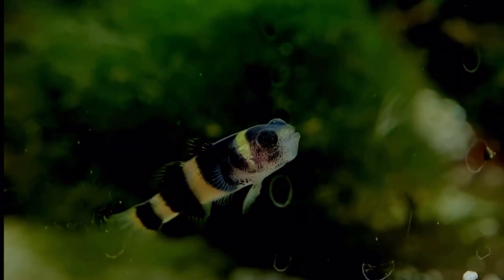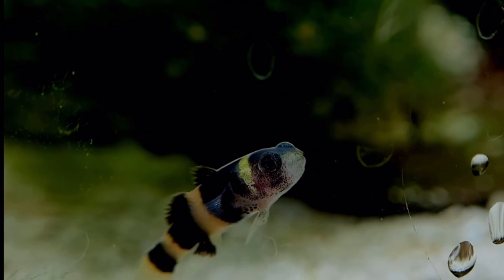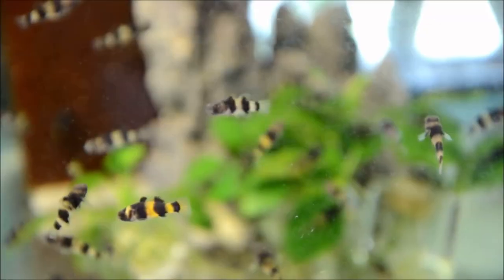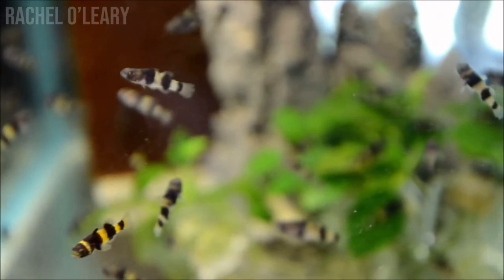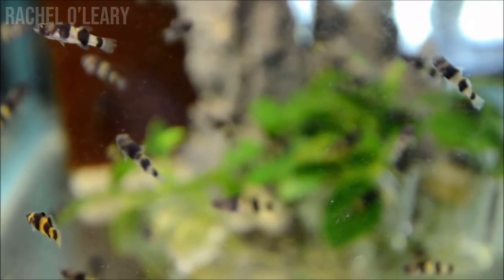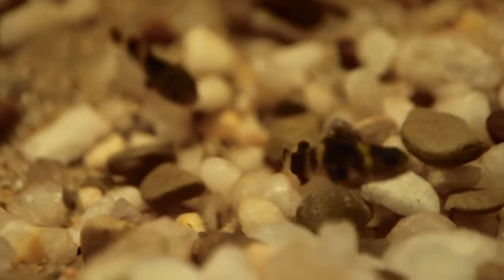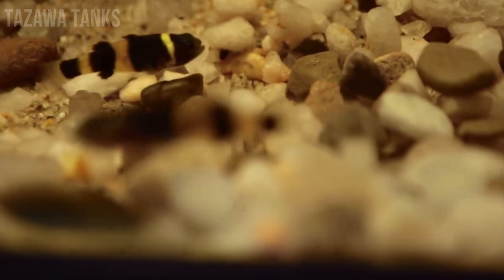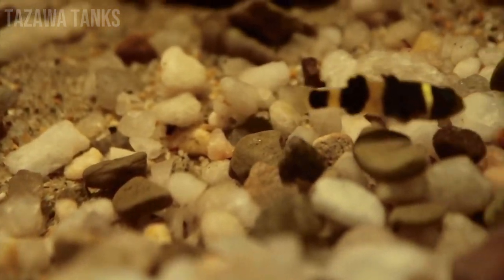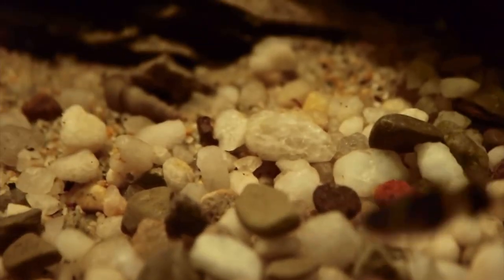Moving on to the next fish that would be perfect in a small setup is bumblebee gobies. A lot of people actually don't get these guys because they think they are going to be hard to feed, but that's just simply false. They do eat quite a variety of different foods. While they're small, stuff like baby brine shrimp or frozen baby brine shrimp or even just ground up flake food or just dry food in general is a great food for them.